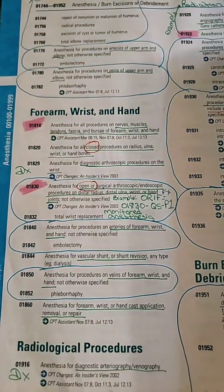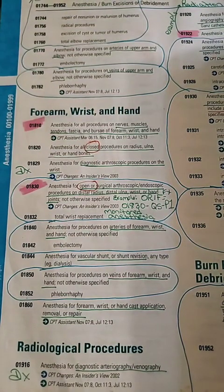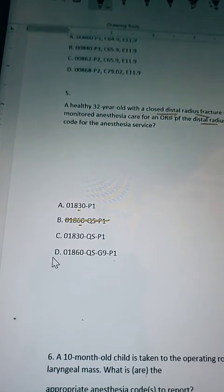Crazy patient, I guess. I know, right? When did you ever need to put them under to remove a cast? That just seems so unlikely. So I wouldn't use the 60. Definitely use that 30. So get rid of those 2.